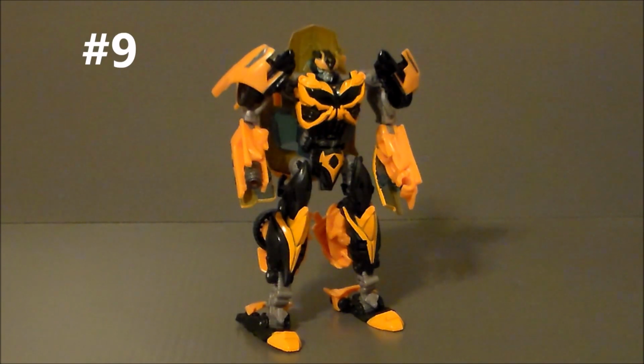Number 9 is going to go to a figure I never thought I would have in my top 10 list, and it's a Bumblebee figure. The Age of Extinction Deluxe Class Toys R Us exclusive 2-pack Bumblebee. So he's the newer Kakusemeru Bumblebee, and he came with the little Unicron Swoop. Oh Lord, a Bumblebee figure.